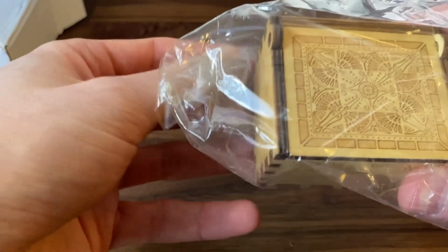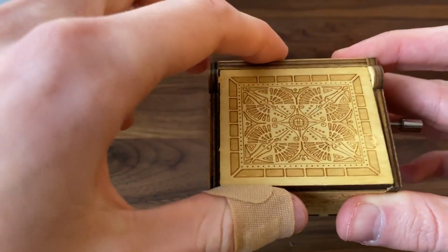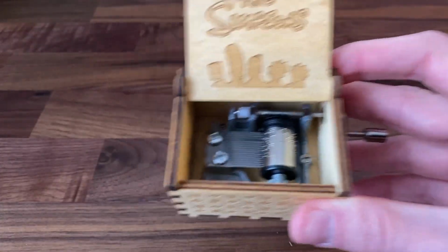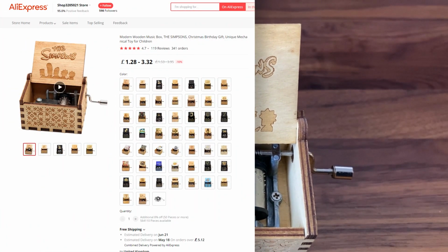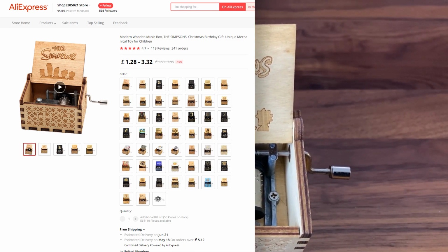Look at this. Isn't this beautiful? Look at this design. Wow. Oh, look. Get this box out of the way. It's a little modern wooden music box. The Simpsons Christmas birthday gift, unique mechanical toy for children.